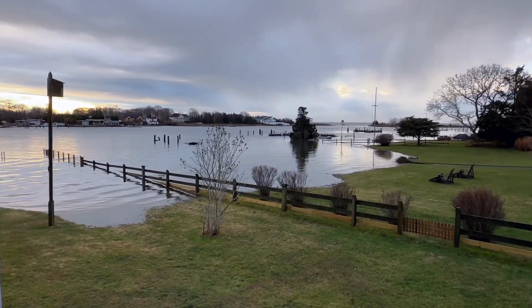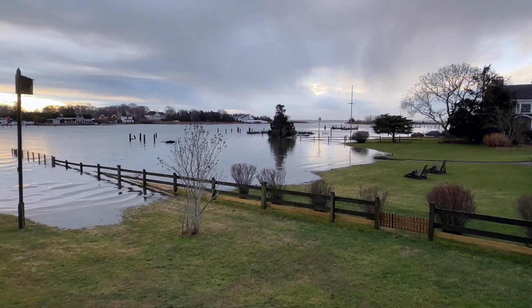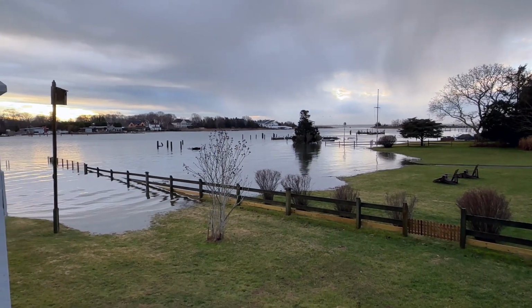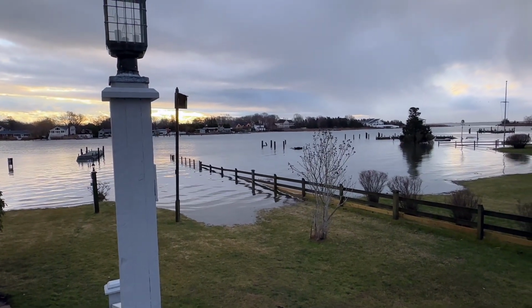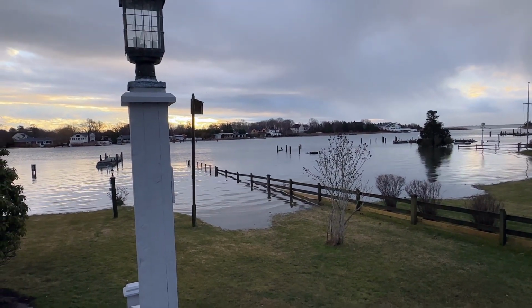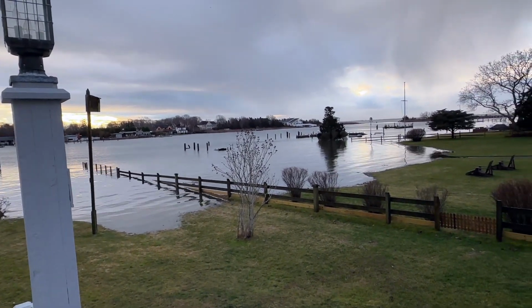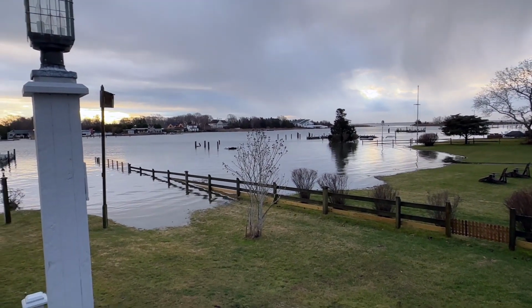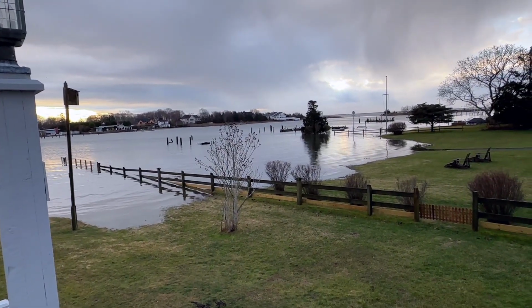Okay, so that's our report from the east end of Long Island here at our home on the aftermath of the overnight storm. We'll see how much higher the water actually gets here in the next hour, and then how long it actually takes to run back out. And I think we're very close to a new moon right now, so obviously we're going to have a higher range of tides for the first half of January because of the lunar cycle.